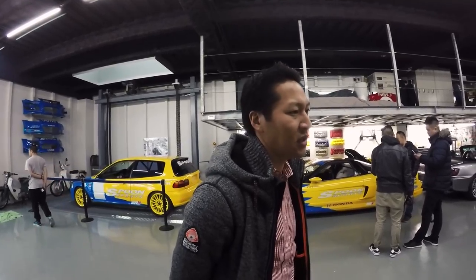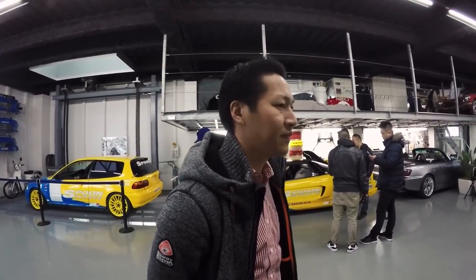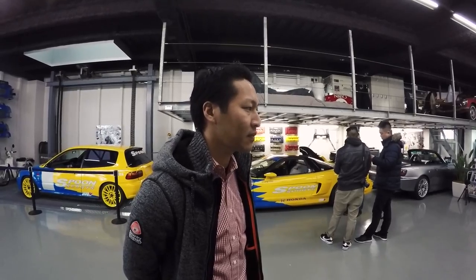So basically you'll just get a new car. It's like a Spoon resto mod. You know, the NSX has that program where you can send it to Honda and you get a brand new car, basically. It's kind of the same theory, Spoon does it for S2000s. Sometimes they get Civics or something, but the OEM parts are discontinued for those, so that's a little tough. Yeah, it's cool.